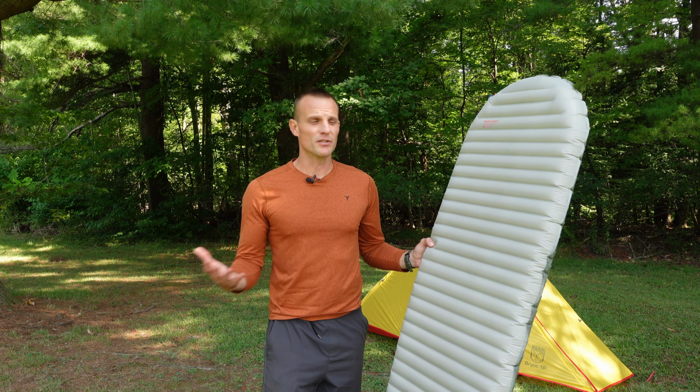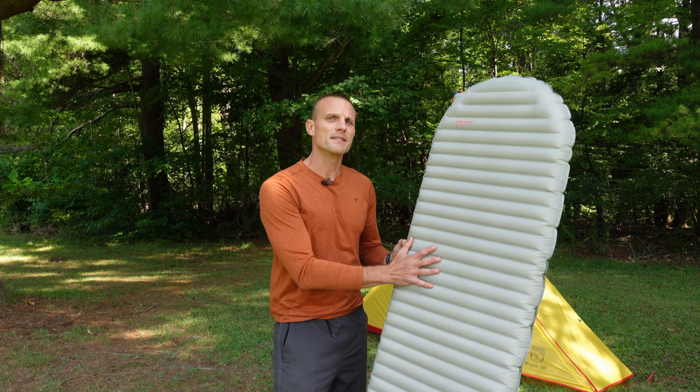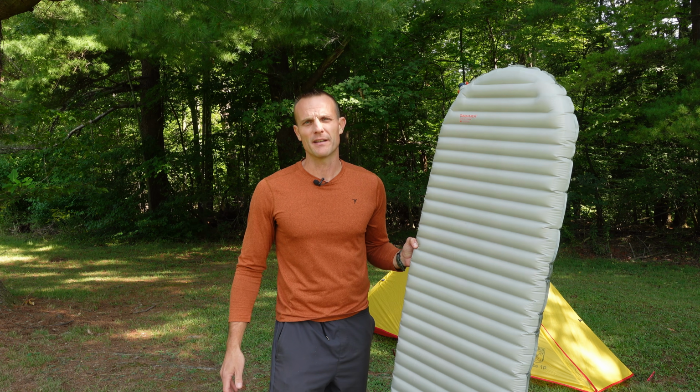So can you get away with just one sleeping pad? I have. I bought this last winter and I used it through spring and summer and looking forward to camping with it in the fall.